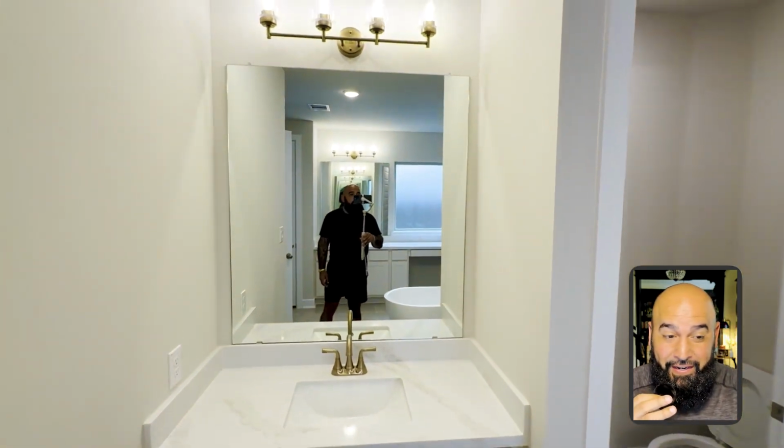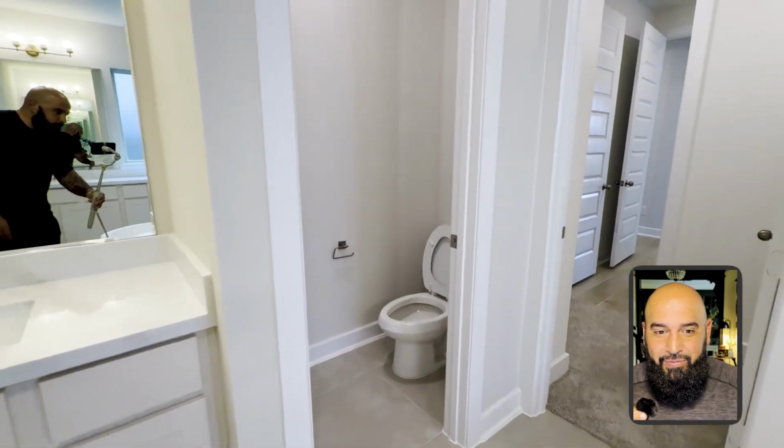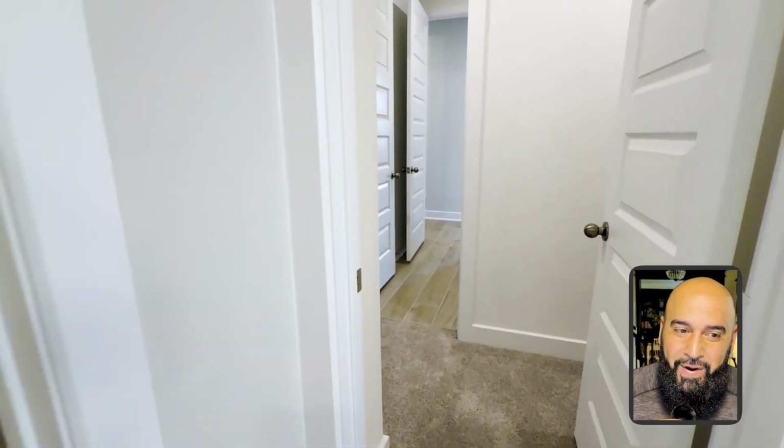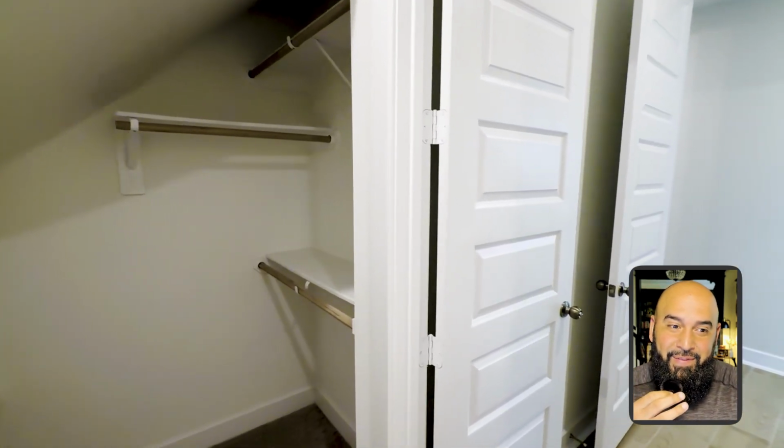Maybe that's why, because I have OCD about stuff, so everything's got to be in a particular space and evened out. So it's probably why this one kind of makes me feel awkward. But anyway, you still have your big soaking tub there in the center.